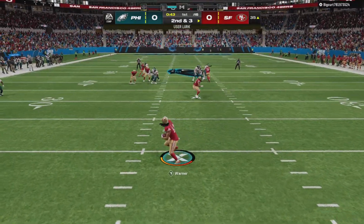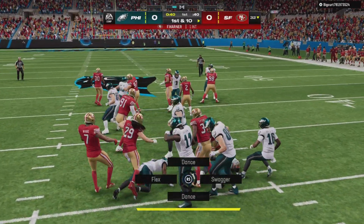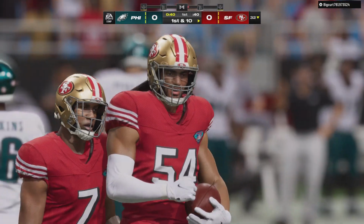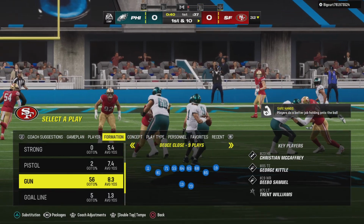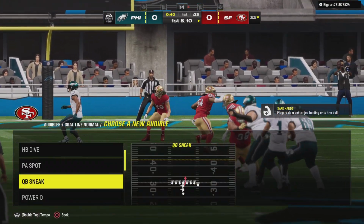This time for Smith, and it's intercepted. Picked off by Fred Warner. And the 49ers are going to have it here at their own 32-yard line. So consecutive interceptions here early on in this one, and maybe setting the tone, Charles, for a game where the defense really takes center stage.